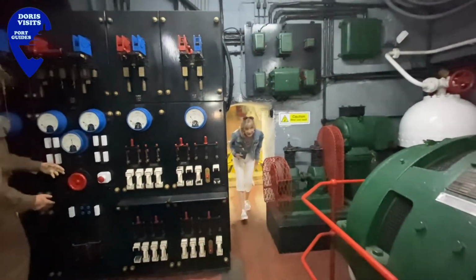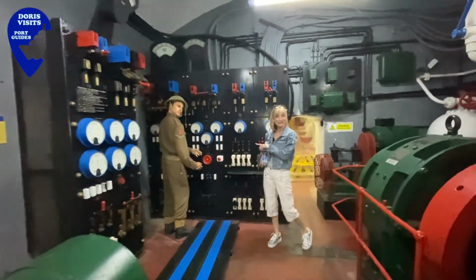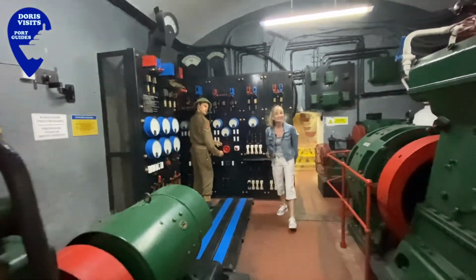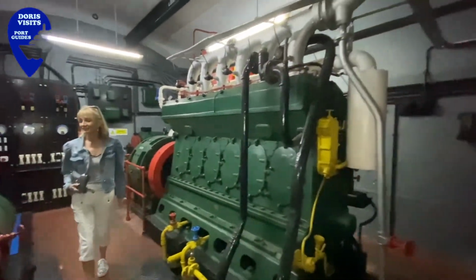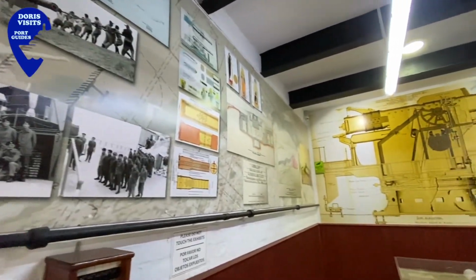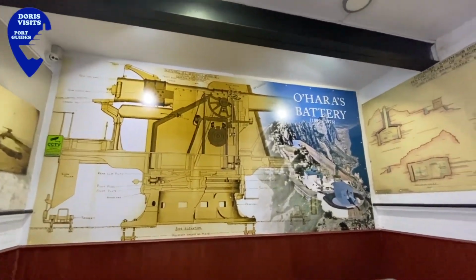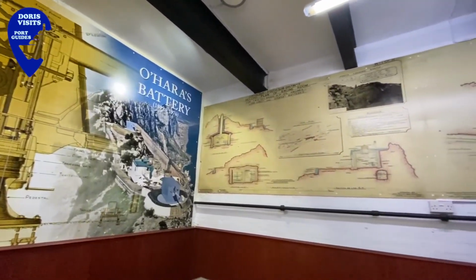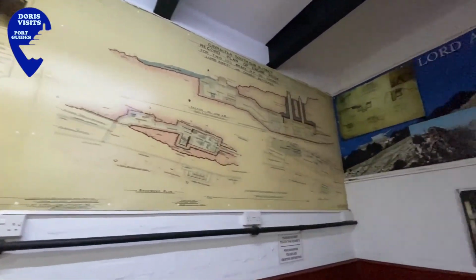And at the end of the tunnel is the engine room, and I found another friend. Hi. In this room, there's a record plan of O'Hara's battery.